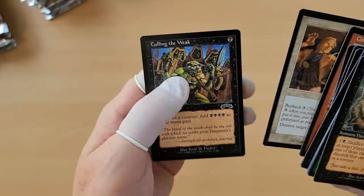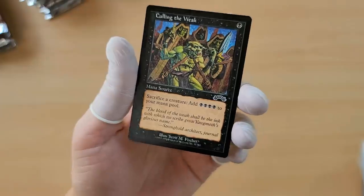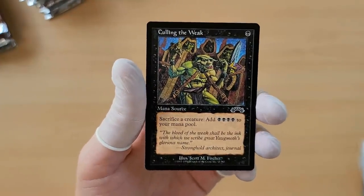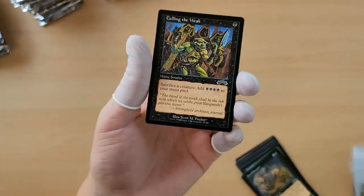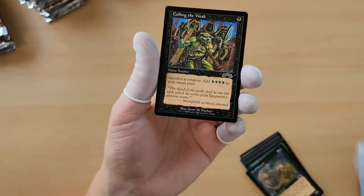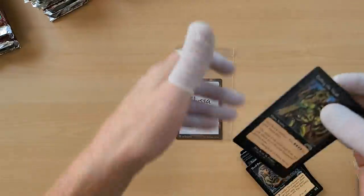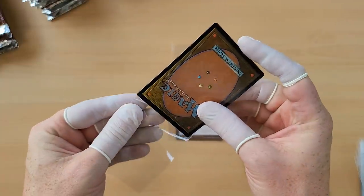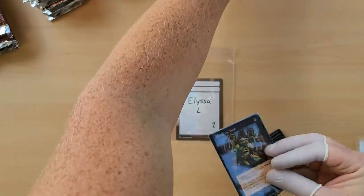Ale and calling the Weak. Bada bang, there you go. That's a cool little hit for you. Not much, you know, but it's one of the more sought-after cards in the set. What is that, $6? $5? Something like that. It's sitting at like $5. I'll put that in one of these regular little sleeves. Does not get the special case treatment, but you do get this and this.